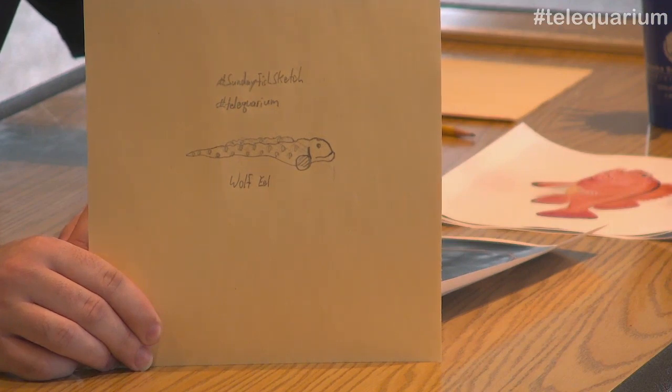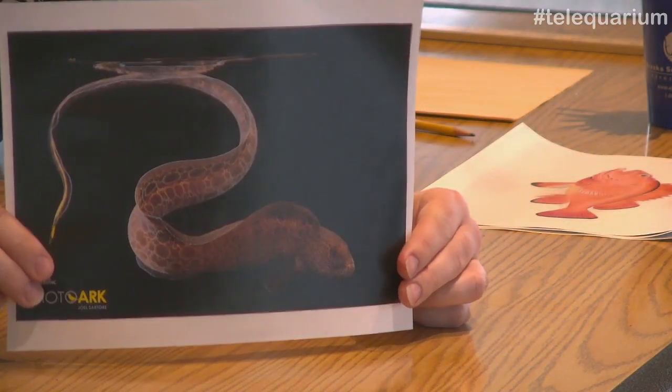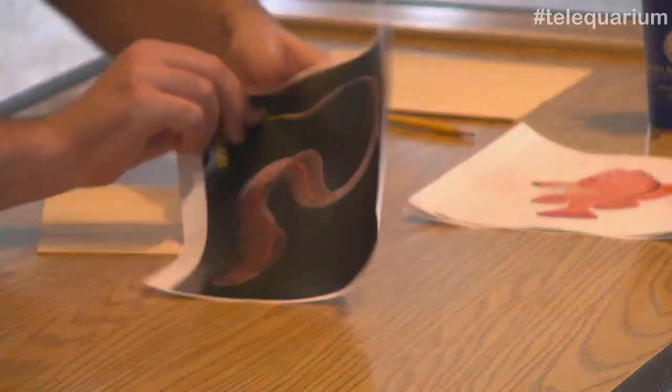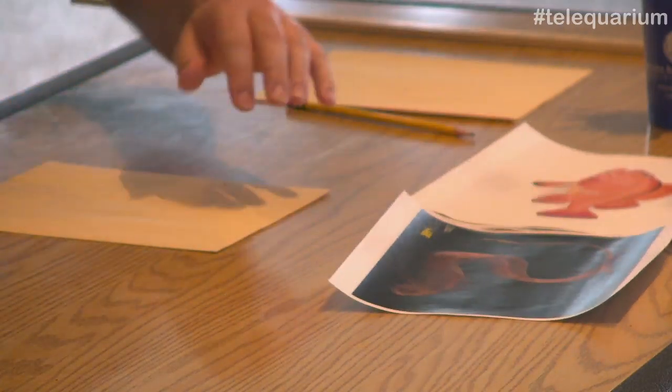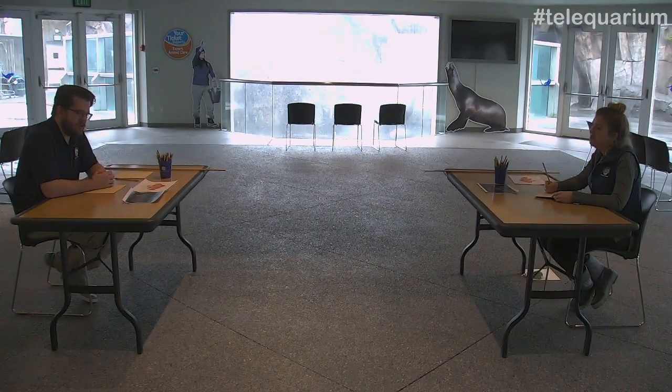So you see I got some of those spots in there, but again, the reference that we have is this gorgeous photo from Joel Sartore, which is just great. That's a fantastic photo. If you look up Joel Sartore, you can kind of see how he does those shots.